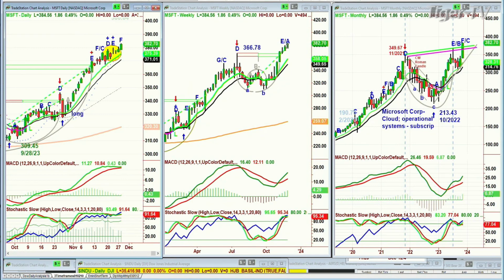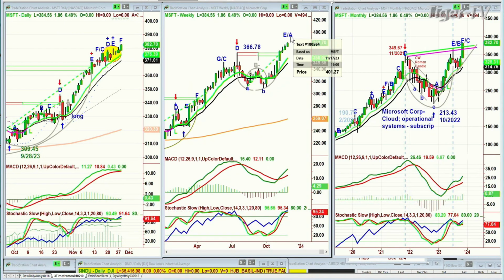Leg E/A in the weekly chart. Why do I have a /A? E says, oh, be a little careful. A says, are you kidding? Any pullback you want to be buying. And the monthly chart says it broke out, but the month isn't finished. We've still got a couple of days there.